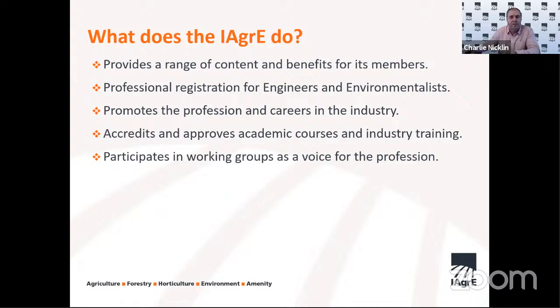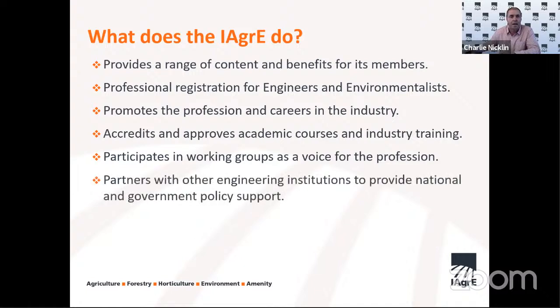We participate in a lot of working groups, so we're a good voice for the profession. So we sit via the Royal Academy of Engineering on the National Engineering Policy Centre Partnership Group. So we have a direct voice through the NEPC and the Royal Academy into the government. So we do get the opportunity to work on various things. We also get involved in things like writing content, advising on content for syllabuses, for college training, that sort of stuff. So lots of working groups. We also partner with our colleagues in other engineering institutions where required to provide national policy and government policy support as well.